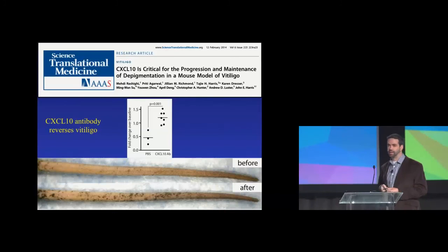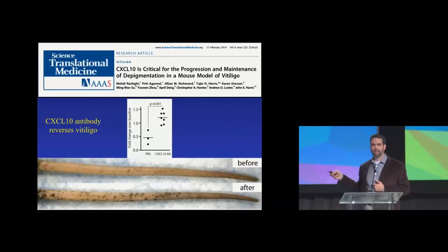This was very exciting in terms of treatment. So we hypothesized that targeting this pathway, CXCL10 and others, will not only prevent disease, but reverse it, and this could be a viable treatment in the future. But this was, again, really kind of surprising. We had this white tail, and you needed CXCL10 and active T cell recruitment to keep it white.